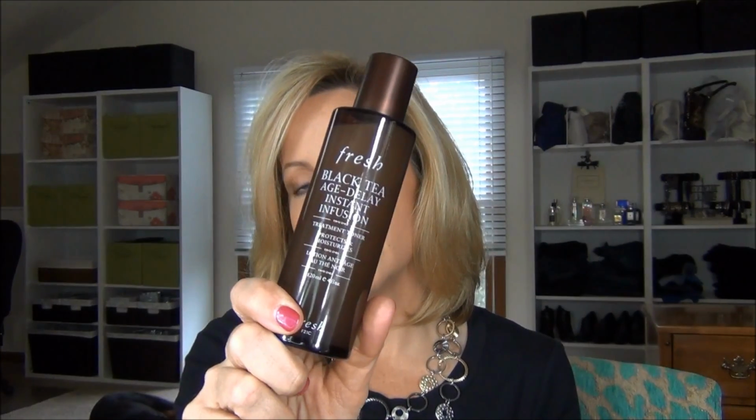This is proven to provide 24 hours of moisture and significant protection from environmental stressors while evening skin tone and refining skin texture. Now, I can't tell you whether it does all that yet because I just picked it up, but I will come back and talk about this after I've used it for a while and let you know. I do love the other black tea products. They smell just like tea. It smells like a cup of black tea, so it's nice and refreshing when you put it on. So I'll let you know about that.